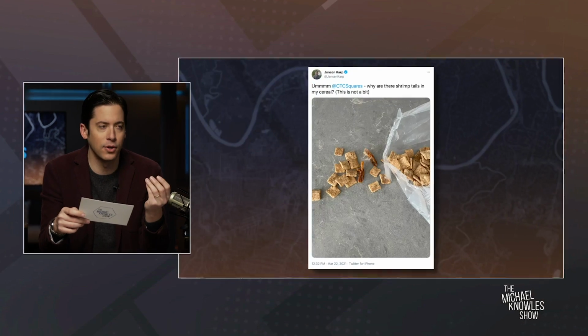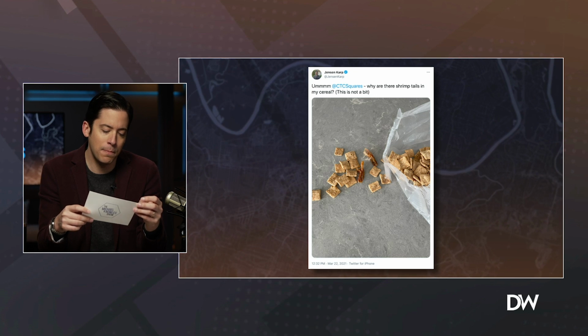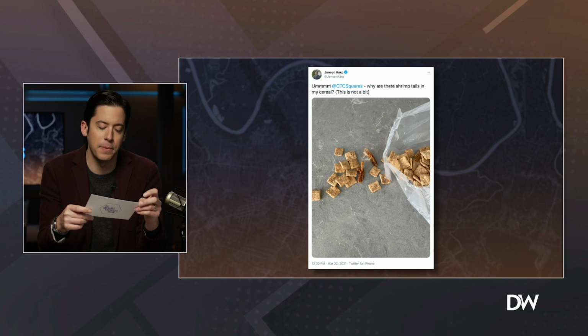A guy with a blue check mark named Jensen Karp discovered shrimp tails in his cereal, in his Cinnamon Toast Crunch. And it's gross, and you can see the shrimp tails are covered up in cinnamon sugar. He tweets out, Cinnamon Toast Crunch, he tags them, why are there shrimp tails in my cereal? This is not a bit.